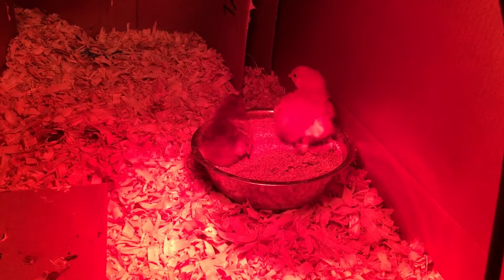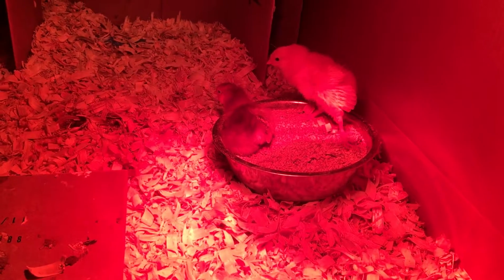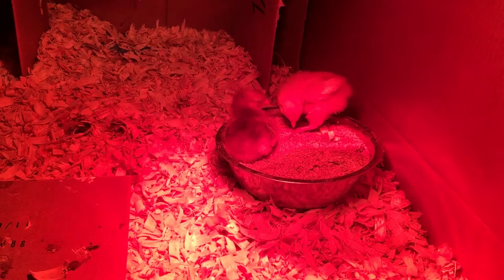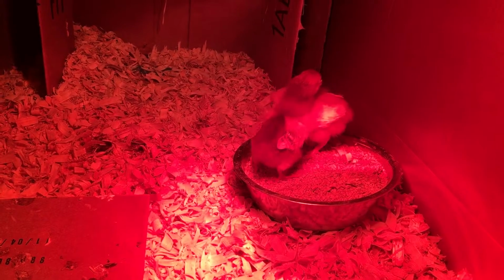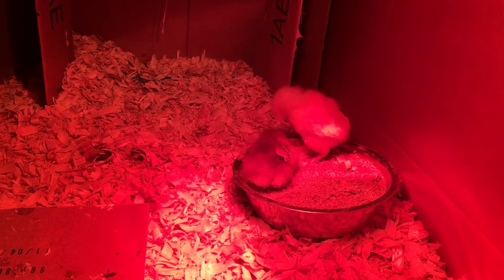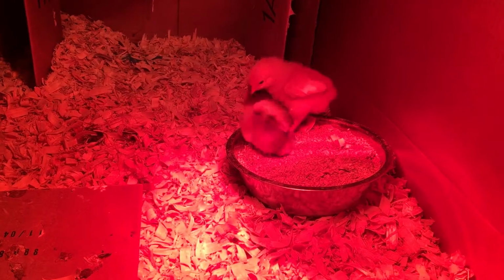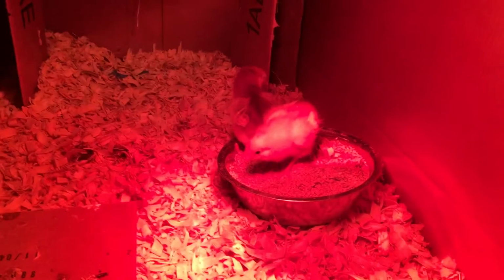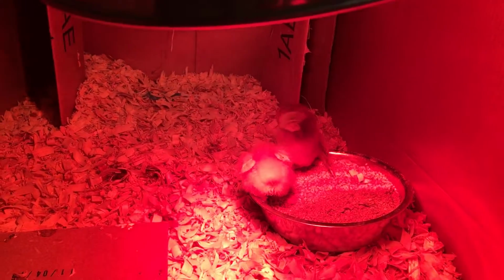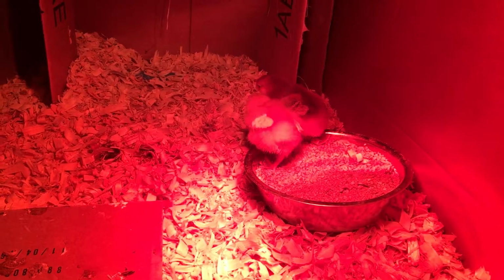Well, it's day two, and I came down and noticed that I've got one chick with a swollen eye. And I'm worried that the chicks weren't warm enough with the mama hen. She started getting really antsy that it was time to lay an egg. So I've taken her out, and I put the heat lamp back in.